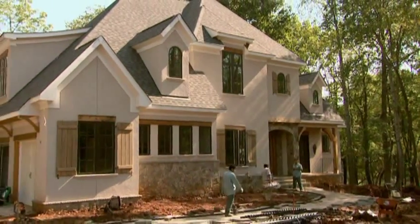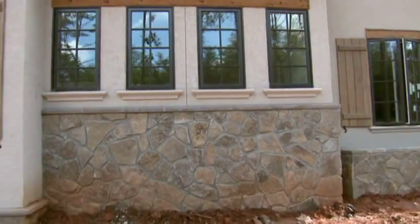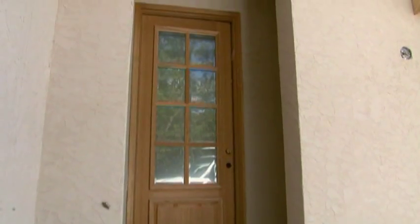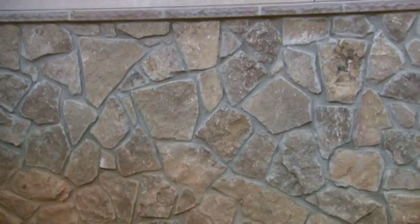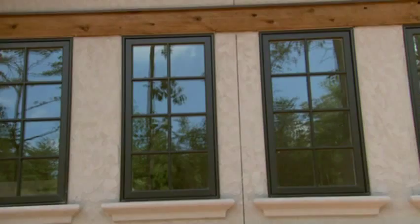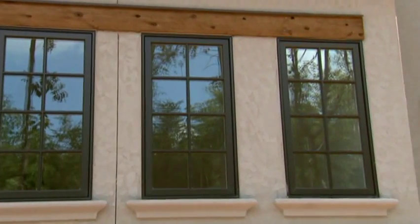The exterior of this house is stucco and stone, a real classic combination, but with a new twist. The color is embedded into the stucco for a long-lasting, beautiful finish that requires little or no maintenance. And of course, stone has been the choice of builders for centuries. Cedar trim and aluminum-clad windows are beautiful and require very little upkeep as well.